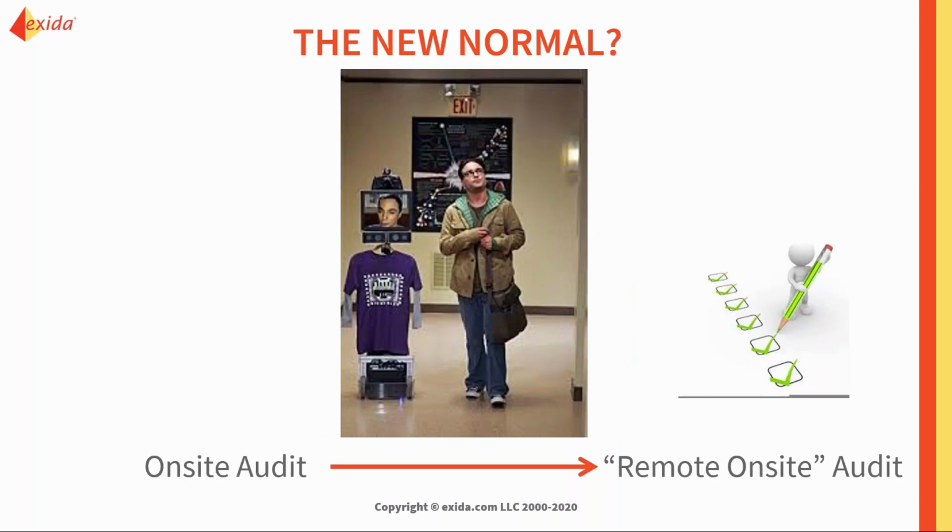But now, in this new normal, we are all facing new challenges: how to keep our businesses running in the COVID-19 times. At Exida, we understand how important it is to verify all the requirements of the standard, especially the on-site audit requirements. But we are finding ways to still verify the requirements and the safety of the product without having to postpone your project. So our new path forward, at least for now, is a remote on-site audit.